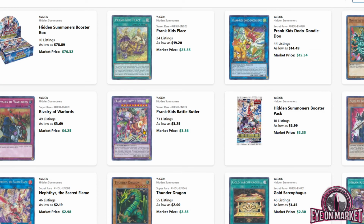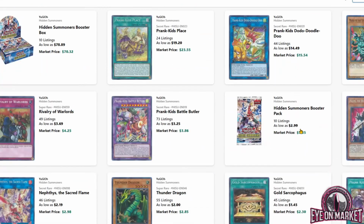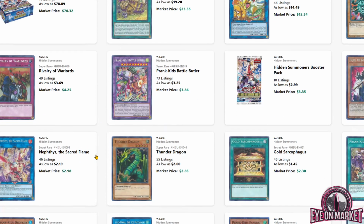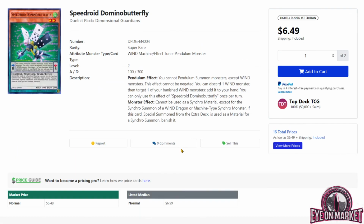And some of the other Prank Kid monsters are decent value for stuff you might have kept in bulk for a while too. It remains to be seen whether or not Hidden Summoners sees any substantial growth, because overall the set is irredeemably bad, even with the Prank Kids stuff. But if you do have Doodle Doo and Prank Kids Place, they seem to be contenders to have some growth over time. And lastly today, we're going to talk about this real quick here.